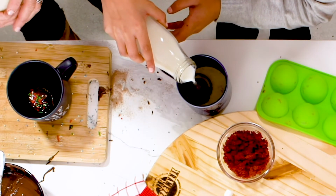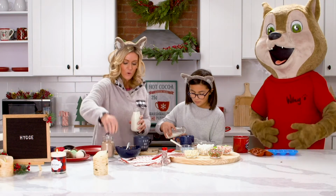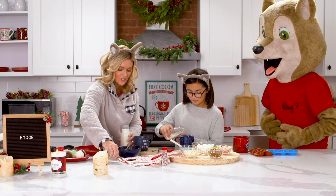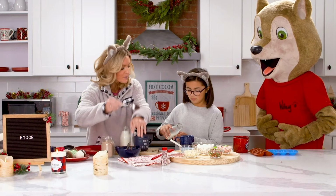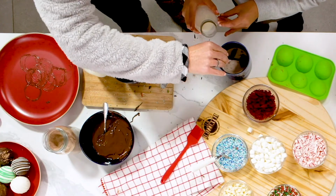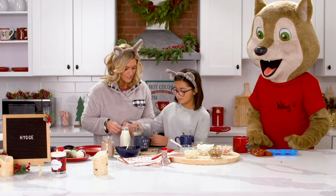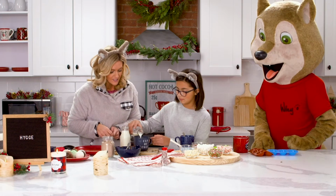Look at that. And then it slowly starts to melt, and then it all starts to mix. And one of the things I recommend too is to just mix it up with a spoon so that you get a more even taste. Oh my gosh, look at that, that looks amazing. All right. Oh, you're giving me some too. Thank you very much. Go ahead. All right. Oh my gosh, this looks amazing.